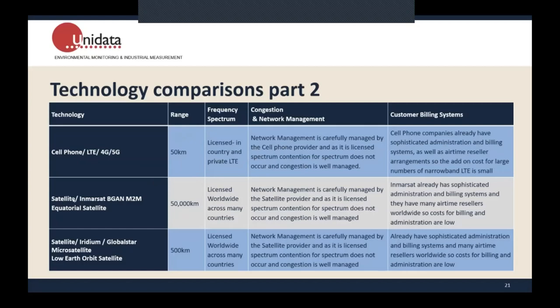We then have satellite systems. An equatorial satellite is 50,000 kilometres away, and that's licensed worldwide. And we have these lower microsatellites and low Earth orbit satellites. Just to remind you, this one's 50,000 kilometres above the Earth. This one's 500 kilometres above the Earth. They have different orbit geometry, and the different orbit geometry gives them different operating parameters that is important in the telemetry business.